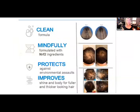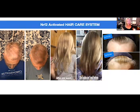So we also have NRF2 for the scalp. And when you have a healthy scalp, your hair has a thicker appearance. The scalp is just activated, and we all know what activation can do for the skin and for the scalp, and you can see what it does for hair as well.